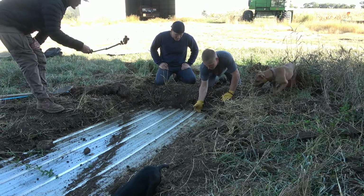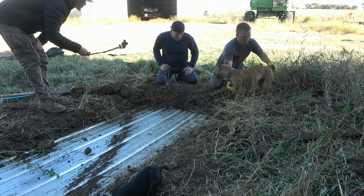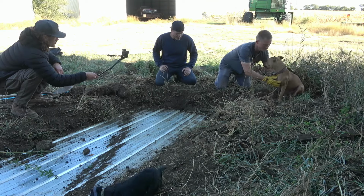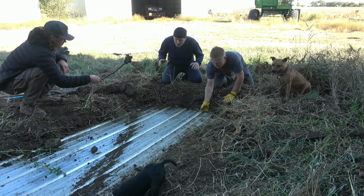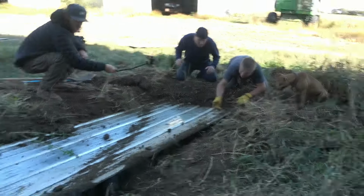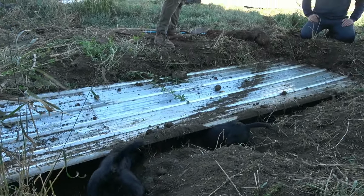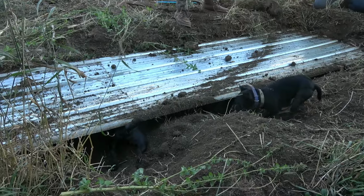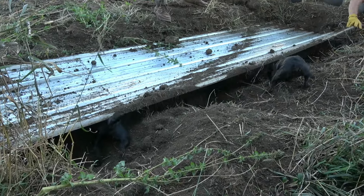What am I doing? We're just going to carefully peek. Back. That's a good girl. Wait. Let me just kind of slowly peek. Okay, so this is the last one. If the terriers want to squeeze under a bit, that's fine. Let's peek.